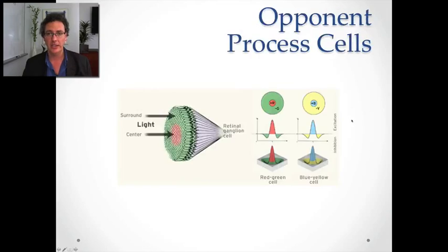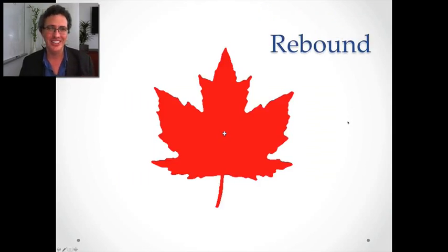Okay, a whole lot of talking. Let's get to it. I'm Canadian. Here's a Canadian maple leaf. What I would like you to do with this slide is right now start staring right at the center of this X. I'll move my mouse right off the screen. So stare at the center of that X and keep staring at it.